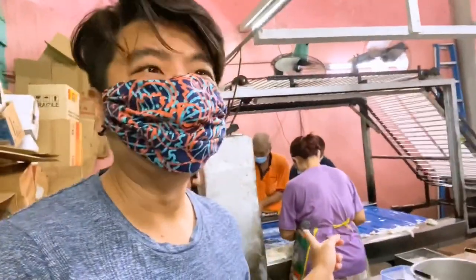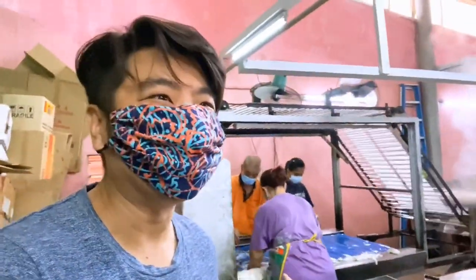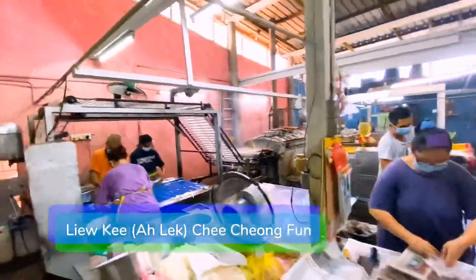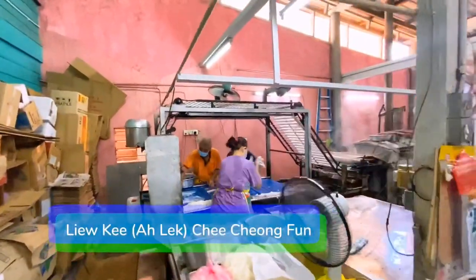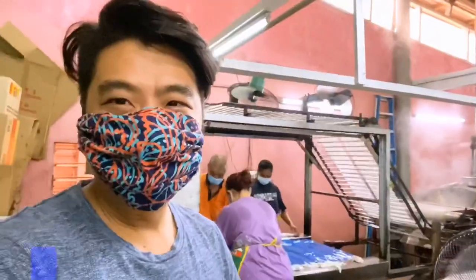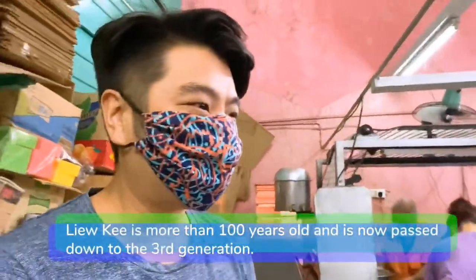First time I ever filmed someone doing chee cheong fun. This is Teluk Intan chee cheong fun. This is the first time I ever saw how chee cheong fun is being made. Very special process, and the chee cheong fun that I saw is really very different from any of the chee cheong fun I've seen.